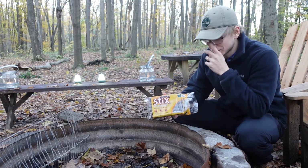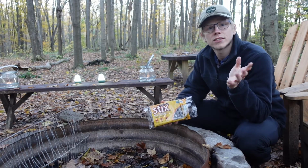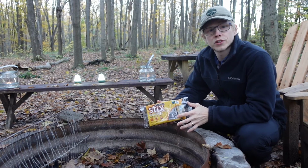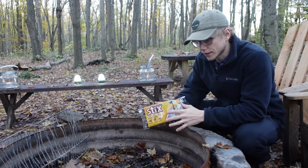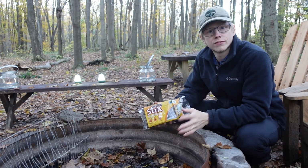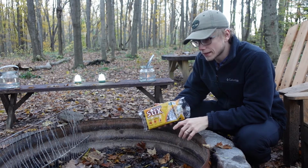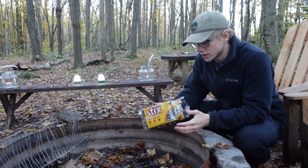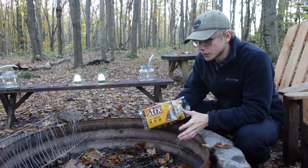Hey everyone, so we got the tent set up now, so we're gonna try to get a fire going. I hope we don't have too much difficulty with it. You can see a lot of ashes and stuff in here, and it's very wet. So I'm hoping that a fire will burn on top of it. Doesn't look like very good aeration for underneath, but we'll see what we can do.